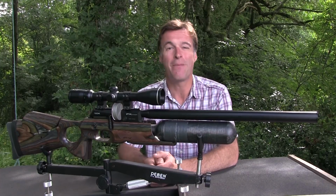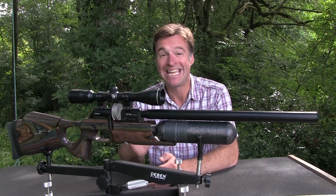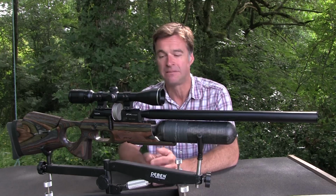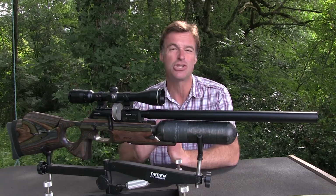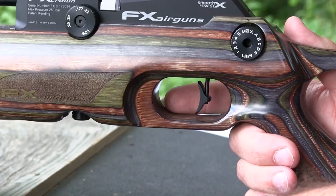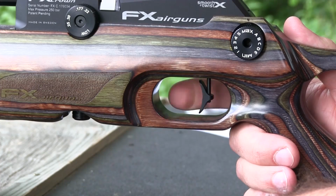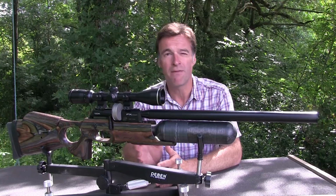I'm pretty fussy about triggers and would expect one on a gun of this price to be excellent, and it is. The match type blade is adjustable and its wide flat face transmits plenty of feel. It's a fully adjustable trigger, but this one was set up perfectly straight from the box. There's a fair amount of first stage travel, but it then comes to a very clear stop before braking crisply with absolutely no creep.